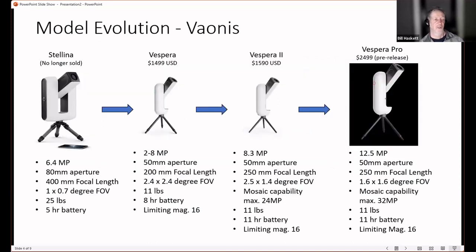So let's take a look at the evolution. We're going to start off with the company called Vaonis. They make the Stellina, and they stopped that, and they went to the Vespera, which Laurel has, then to the Vespera 2. And coming out soon is a really good one called the Vespera Pro. You can see it moves from the original, the Stellina had a 6.4 megapixel capture, and the Vespera went down to about 2, but with software they can bump it up to about 8. The Vespera 2 is 8.3, and the Vespera Pro is going to be 12.5.